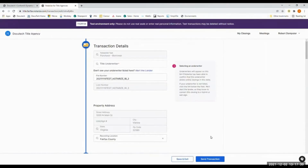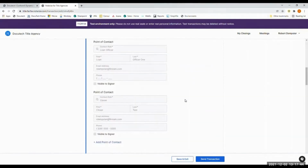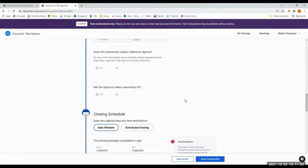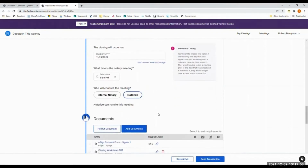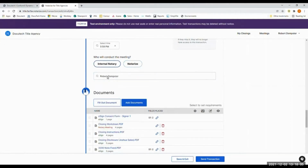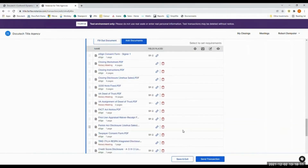And once in at the transaction level, we basically give them a summary of all of the detail on this transaction, and we have them fill out a few different pieces of information or confirm pieces of information that we've already imported from the LOS. These will be aspects like when the actual closing is expected to take place, at what date and time, who's going to be the notary on the transaction, do they want to assign it from Notarize directly, or do they want to assign their own notary from a list of applicable notaries on their end? Are there any documents that they may want to interact with, modify, or add particular documents from their end?